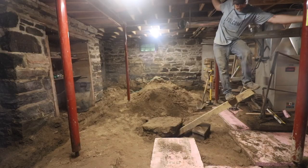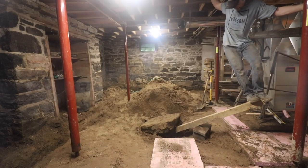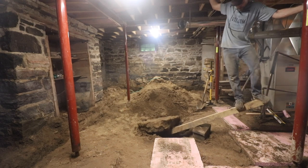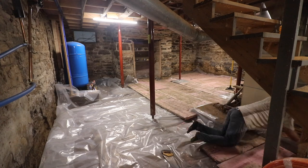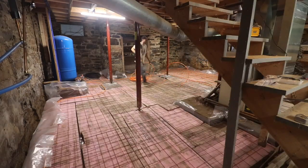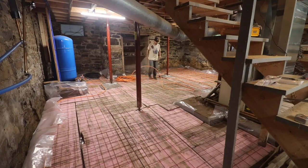And I said, hey, you know, why not? Let's put in some in-floor heat while we're at it. In the end, it was multiple months worth of work, but now we have a really nice floor down in the basement, and I love that it's heated. It's the perfect wood shop for me now.